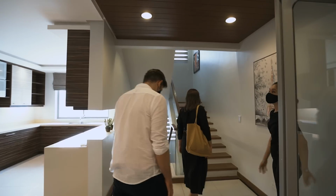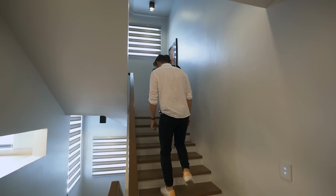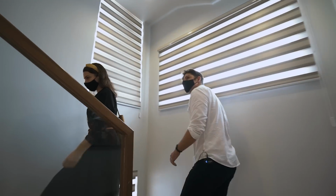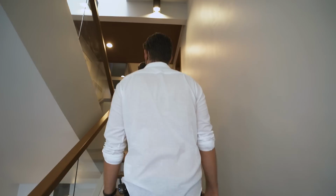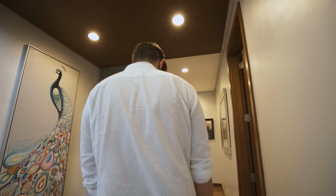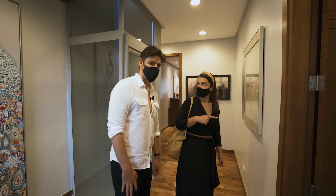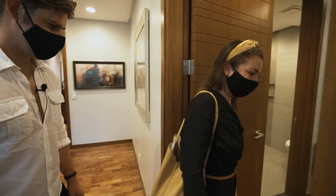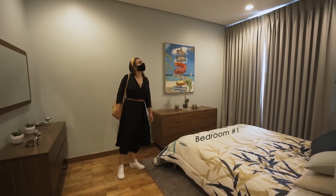You can try the elevator. Oh, you know what? You take the stairs. I'll take the elevator. It's a very bright staircase. Oh, this is so nice. Should we go in? Or should we just wait? I'll just take a sneak peek. Nice. Very cozy.